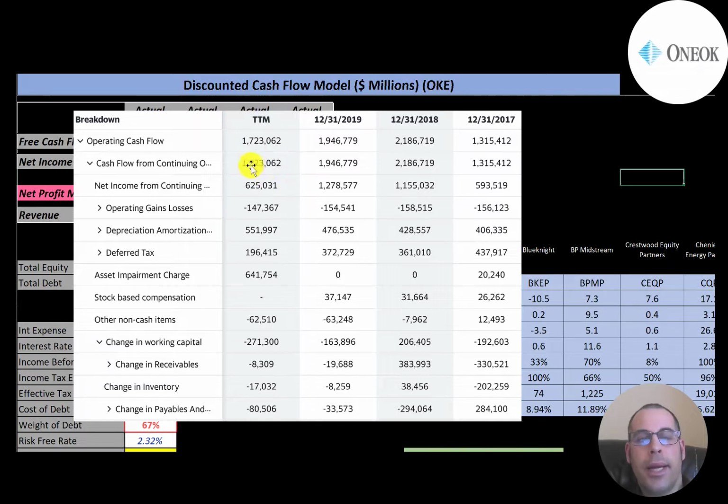they have a lot of non-cash items on the income statement. They had $550 million of depreciation, and this is a non-cash item. They didn't actually pay $550 million. They spent the money years ago when they bought the equipment, but the purpose of depreciation is spreading the value of the asset over many periods.